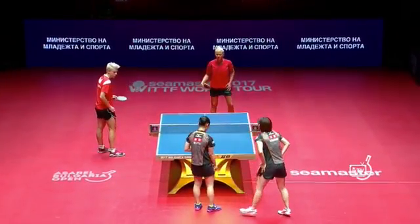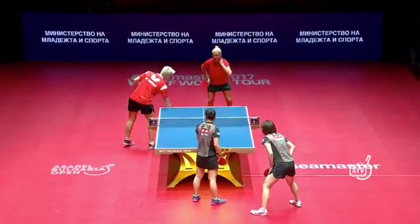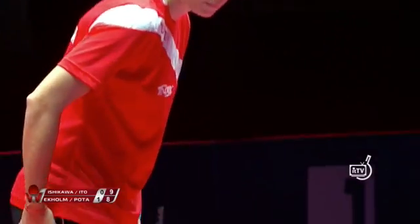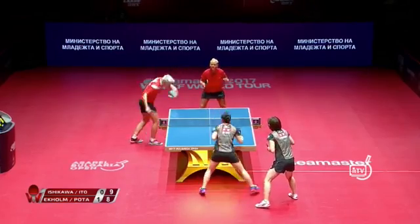Sometimes it's even psychological. Like players who are used to using red on the forehand side versus black on the forehand side. Georgina Pota appears to be the only player using red on the forehand side. Have to imagine she's been doing that ever since she was young.